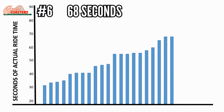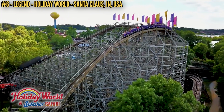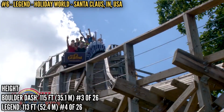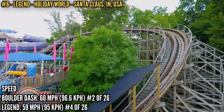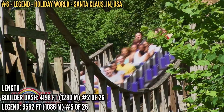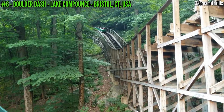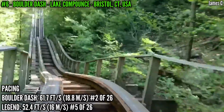Tied for 6th with 68 seconds is Boulder Dash at Lake Compounds and Legend at Holiday World. This pair of CCIs from 2000 are some of its bigger projects, with the first drop just 2 feet apart, Boulder Dash at 115 feet and Legend at 113 feet, ranking 3rd and 4th. They're also just 1 mile per hour apart, Boulder Dash tied for 2nd and Legend in 4th. Boulder Dash also has a 636-foot edge in length, again, 2nd place, with Legend ranking 5th. And those rankings hold true when it comes to pacing as well, with Boulder Dash covering 9 feet per second more than Legend as it winds its way down the mountain.